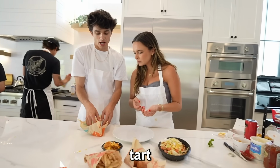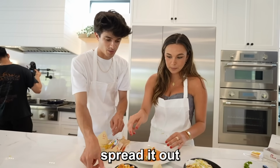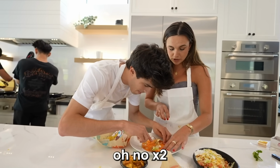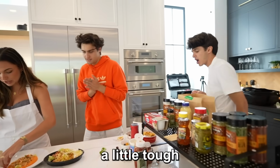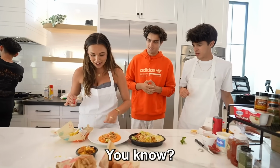So I'm gonna make a tostada out of this. How? It's already like it. See, this looks good. I gotta spread it out. Let me get this part. Okay, we're just gonna. Oh no! Don't touch it! It's cutting on the other side. No. We'll just cover it. All right. What are we thinking, guys? We're a little lost. This one's a little tough. I'm not gonna lie, I thought it might be.